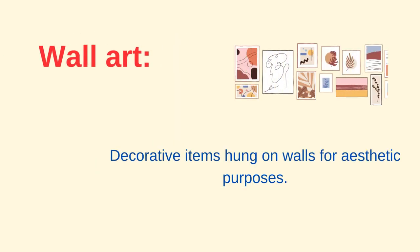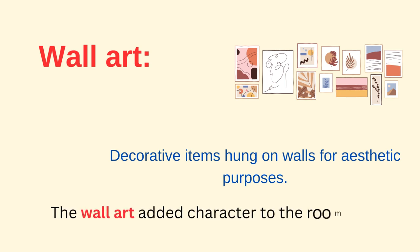Wall art. Wall art, decorative items hung on walls for aesthetic purpose. The wall art added character to the room.